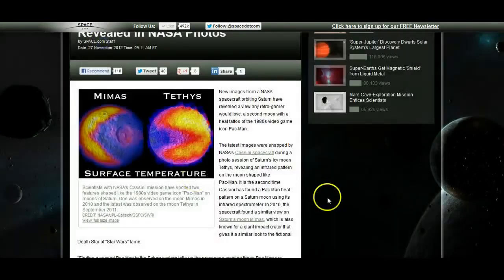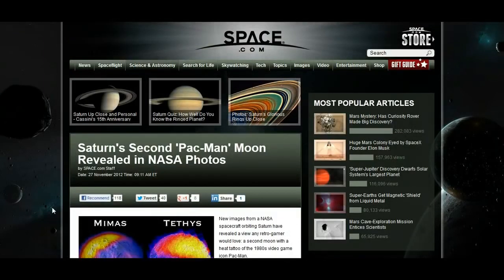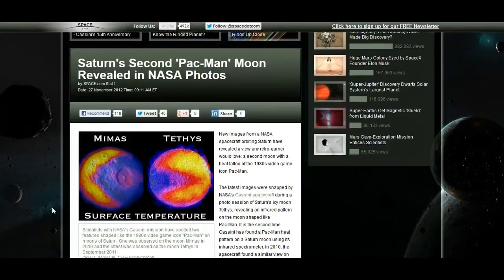Now, unfortunately, the article in regards to this appears on space.com, which is connected to NASA, and the best they can do is try and tell us that this looks like Pac-Man. In fact, they have mentioned Pac-Man about 20 times throughout this article. Not once do they mention it looks like a triangle, or at the very least, the top of a triangle, or the top of a pyramid. Not once do they mention that it looks like a very unusual geometric shape with very straight lines. They just continually tell us that it looks like Pac-Man. So to me, this really does show me they have nothing but contempt and treat us like idiots.